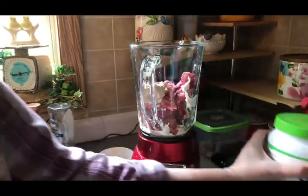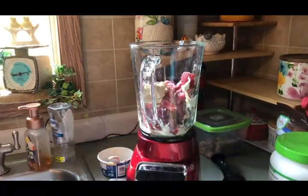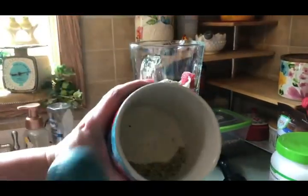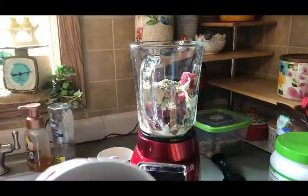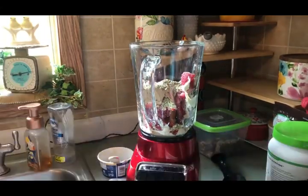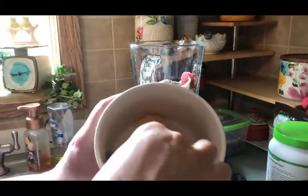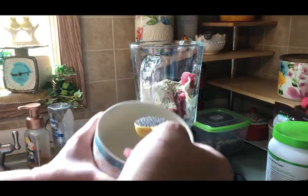And then also for protein, I put in hemp seeds. Now I love hemp seeds, so I put a good 2 tablespoons. Actually, I think I'm just going to put the rest of those in there. Probably about 3 tablespoons. I also put chia seeds in. Those are a good source of fat, and I do think they have protein in them as well. And I just put 1 tablespoon of chia seeds in.